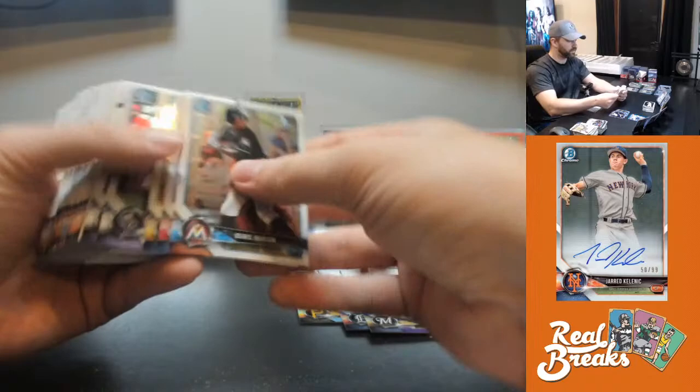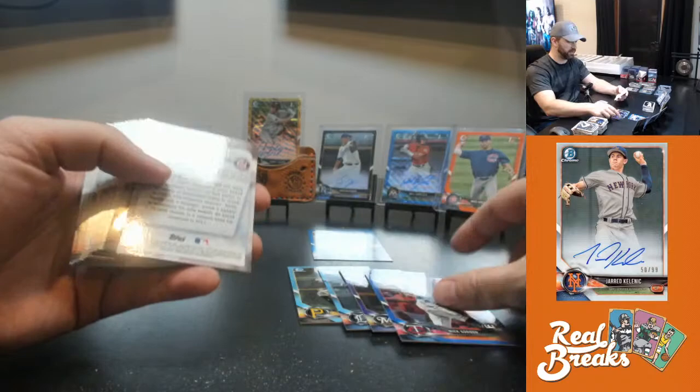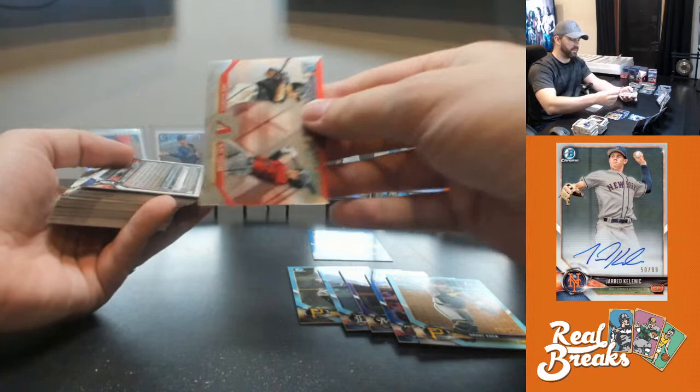Bowman Sterling, Jonathan India. Blue Refractor, Nick Gordon for the Twins out of 150. Sky Blue Paper, Grant Koch out of 499 Pirates. And our final auto of the break. Final autograph of the break is Casey Mize.